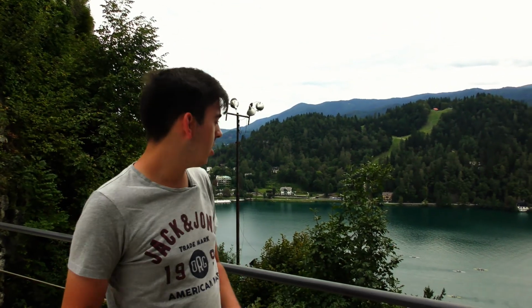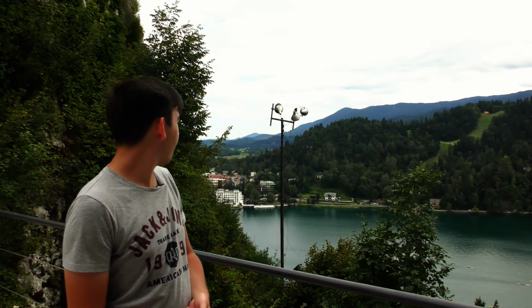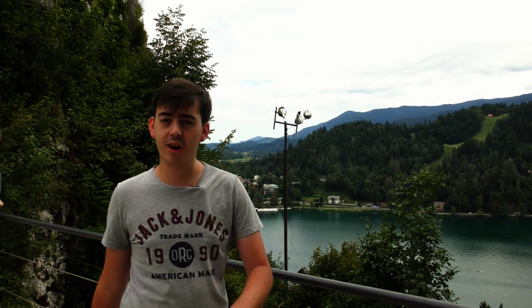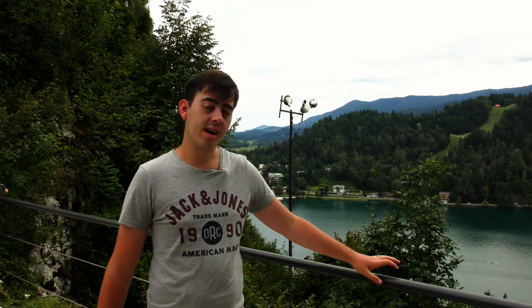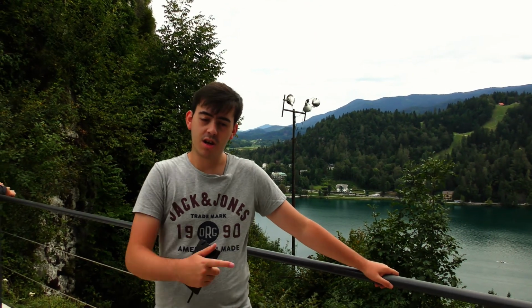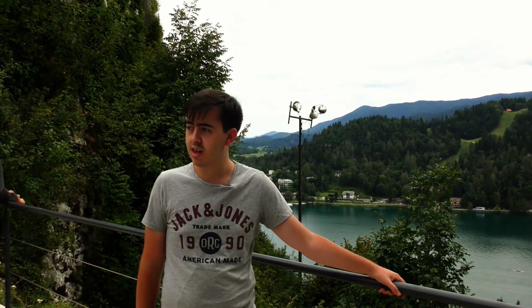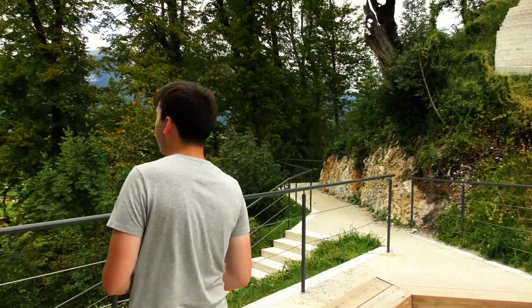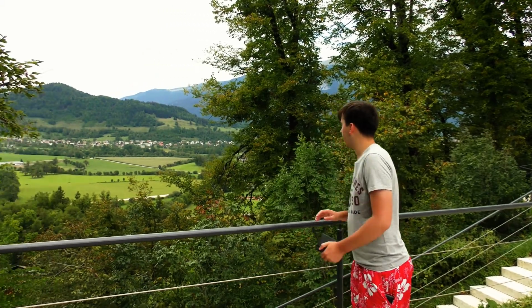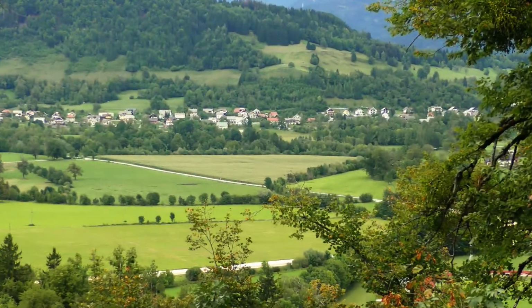So we're going to continue now on our merry way, because further on round we've got the Triglav National Park, which is kind of the main national park in all of Slovenia, and it's a protected area that covers a lot of the Alps and a lot of the mountains and a lot of the scenic view. I think it's over this way actually, so we'll leave you for now with a shot of the rolling green hills with the steep mountains in the background.